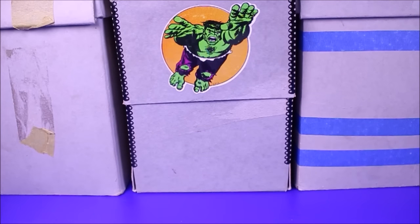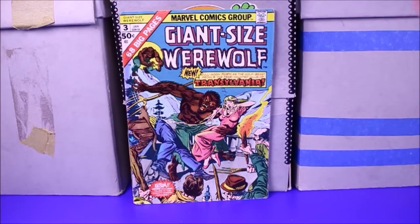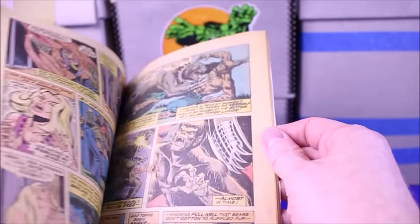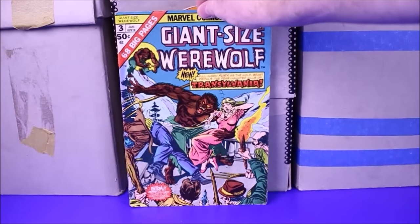Now, none of the collection was bagged and boarded, so they weren't protected that well, but overall, everything is a very solid mid-grade, fine, fine plus, even very fine, just because they were kept in these acid-free boxes and the levels of yellowing are not too bad. So we've got Giant-Size Werewolf number 3. Let's take a quick look inside so we can see the condition. It's a little bit yellowed, but it's not too bad. I like seeing comics from the 70s and earlier that are in this condition.